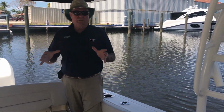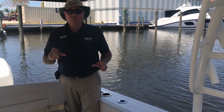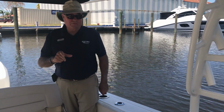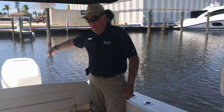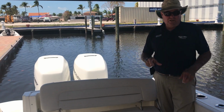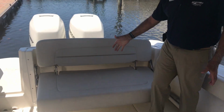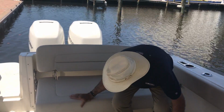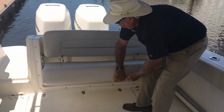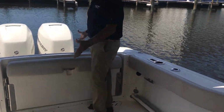Got a great 2017 27-foot Boston Whaler Vantage ready for you to take a look at, ready for you to get out and enjoy. Pair of 300 horsepower Mercury outboards on the back, joystick on this boat, as well as the electronics. Back seat, if we want to sit and enjoy the boat, got this area back here, very easily converts. So if I want to go fishing, I've got all this space and all this room.